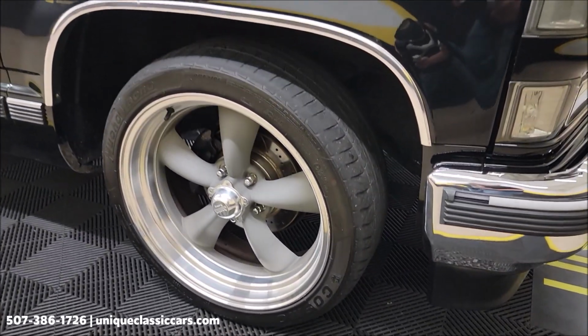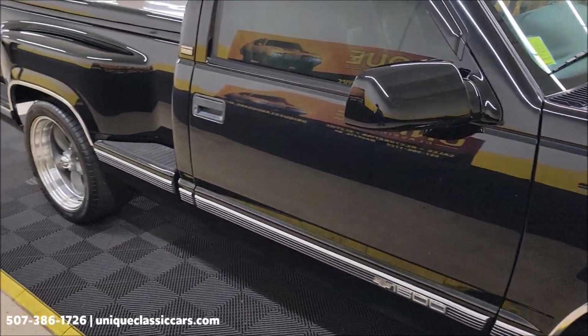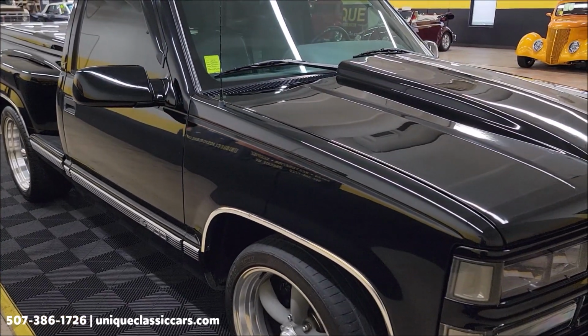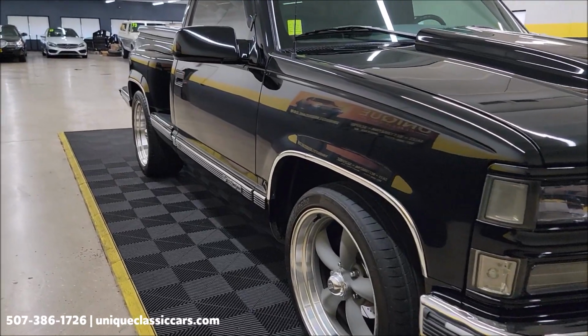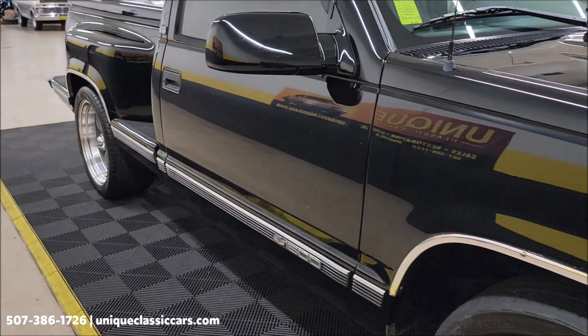Riding on American Racing wheels, you can see drilled rotors behind there. And then you can see around that wheel well too, nice and solid. Black paint shows well. It's black paint. You may find an imperfection here or there. Of course, the black shows up a little bit easier, but overall this truck has a great look to it. And you can see reflection in the paint, so it does have a nice shine to it.